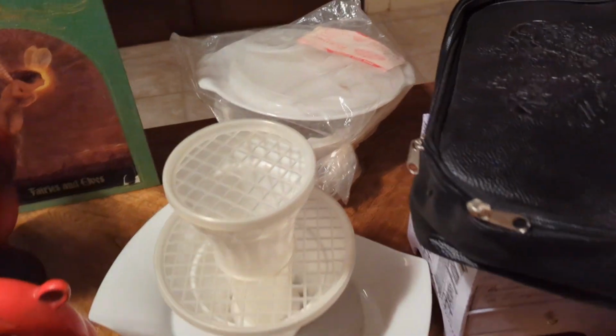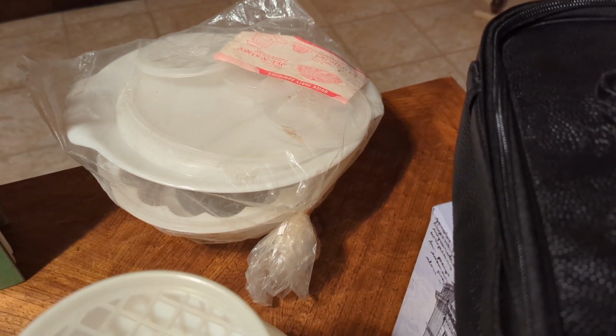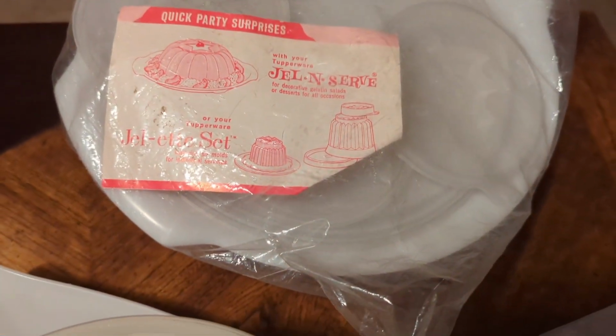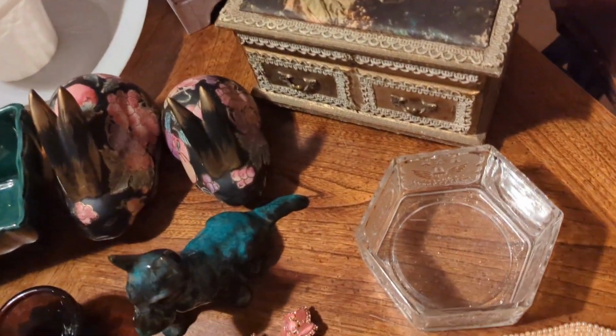And then behind it, I did show this at one of my sales. This is new old stock. And it is a Tupperware Jello mold kit. It has several different molds in it. Trying not to bend too much. But here it is. It's called the Gelatin Set, Gel and Serve. It's really cute. Then we'll go back here, show the purses.